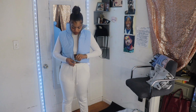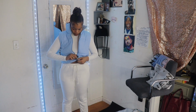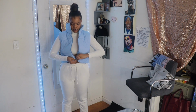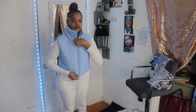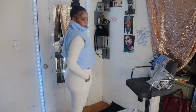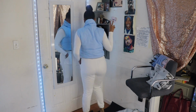Oh, the zipper. Something is up with this zipper, y'all. Why is it already tweaking on me? I can't even zip it up. That's ghetto, SHEIN. Oh, there we go. All right. We outside. And I'm warm. Calm, cute, collected.